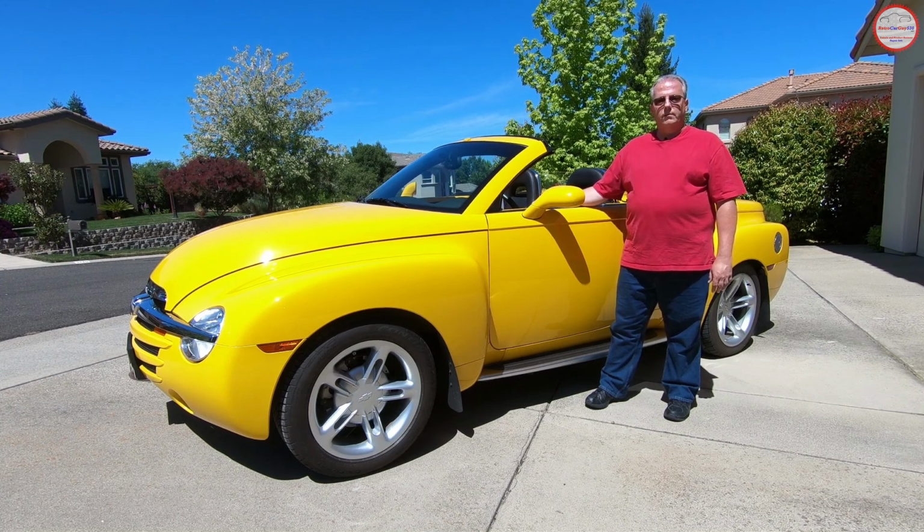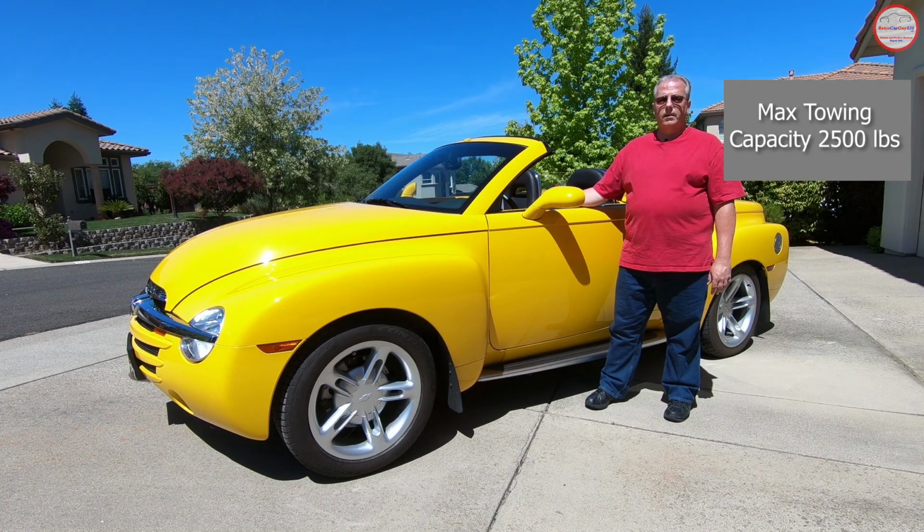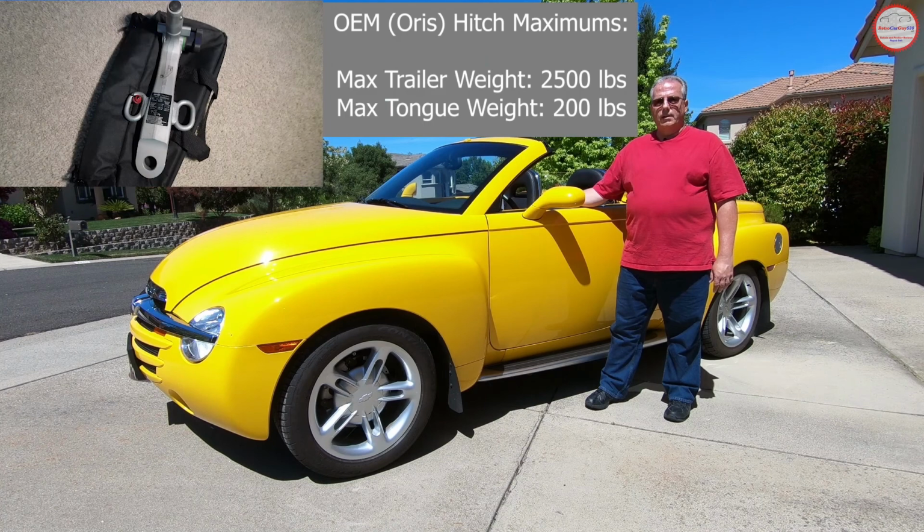The gross vehicle weight rating for this is also at 6,050 pounds. The factory rating for towing, yes, it is rated for towing, of only 2,500 pounds. GM did provide a hitch receiver on the vehicle underneath the rear bumper fascia, but it's a unique design such that you must buy the appropriate hitch insert for the vehicle.